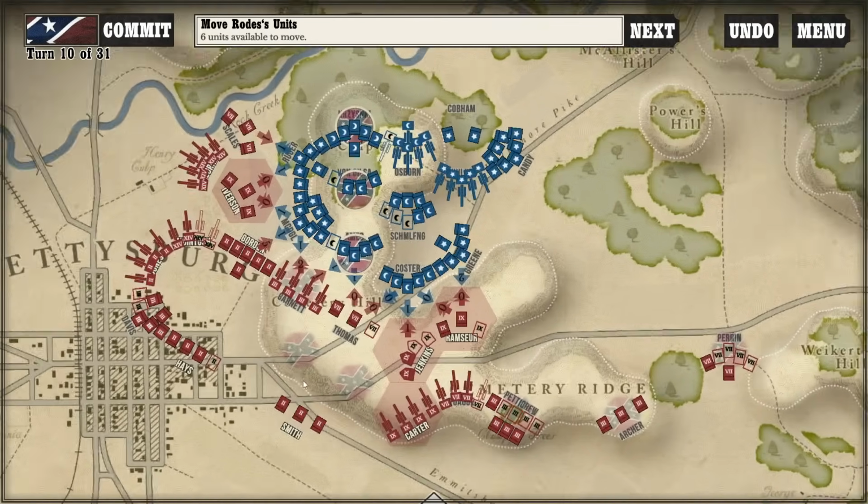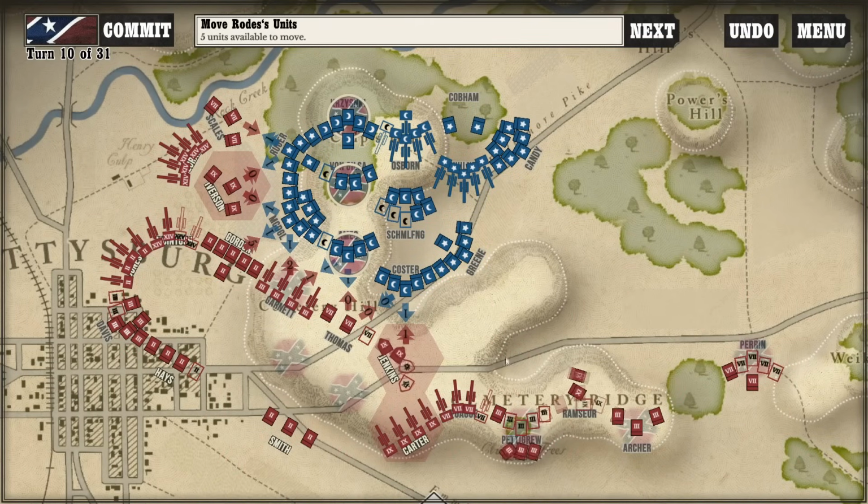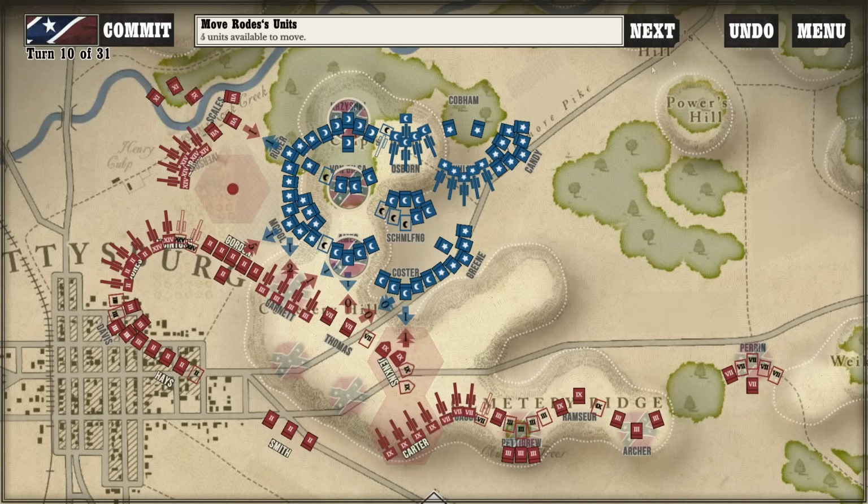Ramesar, I think maybe it makes more sense to pull him back. Jenkins will keep in place just to prevent Thomas from being overwhelmed. I don't love that artillery is going to take quite a bit of damage, but I think it's necessary. I think if I pull them back, it weakens Thomas and Gordon too much. And Iverson might take too much damage, but if I pull him back, what does that do to Scales? Nothing. Doesn't do anything to Scales or Gordon. So we could pull Iverson out of there.